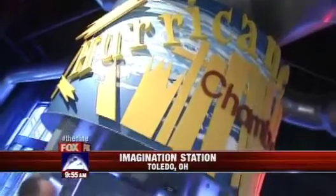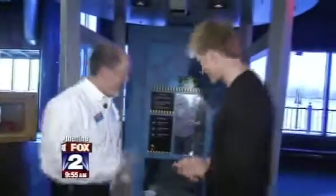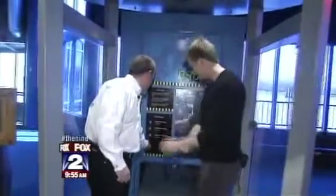Here we have what we call the hurricane chamber. Our visitors can come in and experience a Category 1 hurricane at about 90 miles per hour. For you, though, we're going to crank it up to a Category 5, 160 miles per hour. 160 miles. Okay. Are you ready for this? I guess so. Let's hop in and see. Ready as I'll ever be.